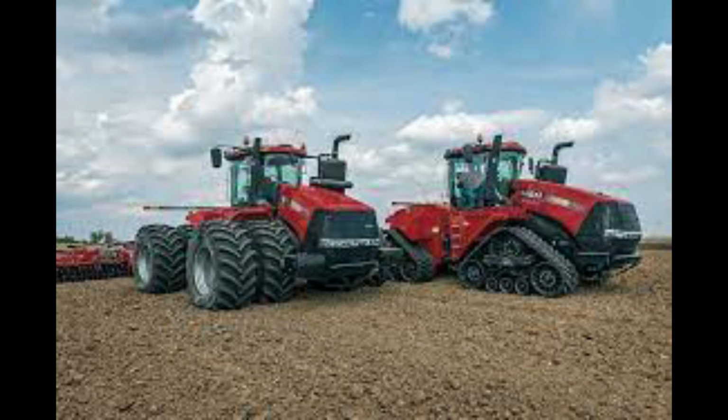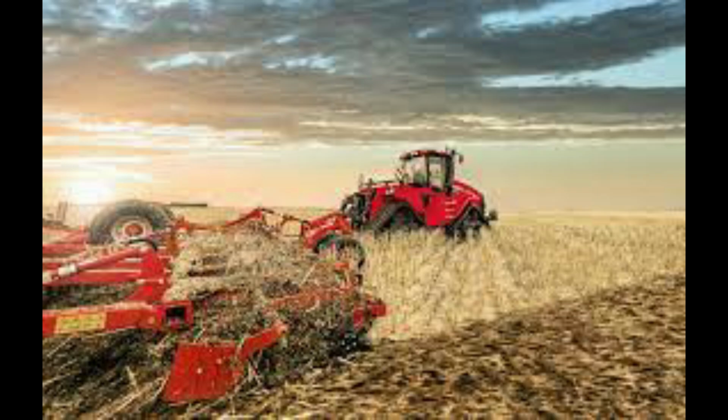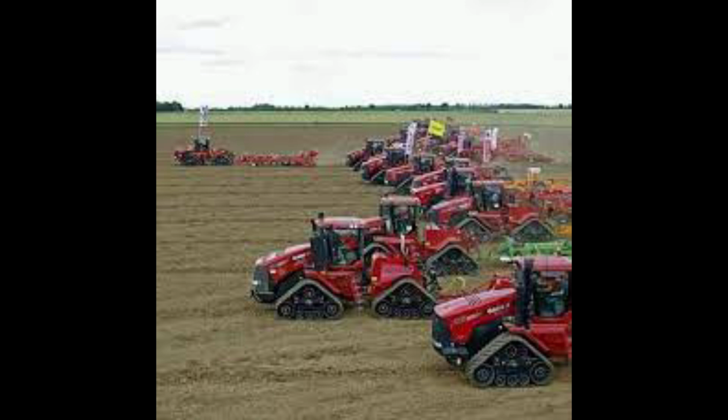Number 8. Case IH Steiger 620. This tractor began manufacturing in 2014 and is still manufactured today by Case. This is a four-wheel drive tractor made in Fargo, North Dakota, with an original asking price of $468,459. We have a two-stage turbocharged air-to-water intercooled air-to-air aftercooled diesel.